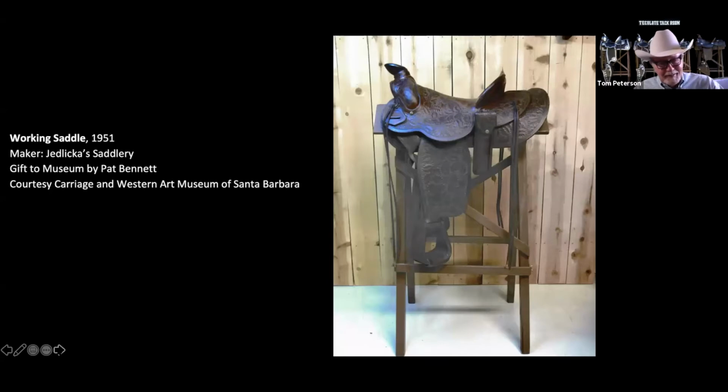And this is in great condition. It's just what we wanted, something that we needed. The Jedlicka saddle today isn't that collectible like a Loomis or a Forbes saddle, but someday it will be, when I'm not running the museum anymore. My son's running it.